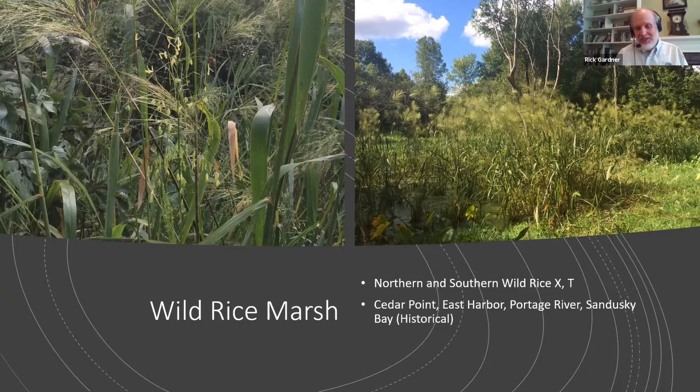And thanks to all that early survey work, we do know how much wild rice, to some extent, was along the Lake Erie shore in the marshes and along Cedar Point, East Harbor, Portage River, Sandusky Bay. It occurred in all those places, and now, at least in recent history, we haven't found any colonies of wild rice. And wild rice can fluctuate year to year in abundance of the plants. If you ever had the fortune to see wild rice, it's really a tall grass, very showy grass. It's one that you would not miss when it's in full fruit.